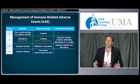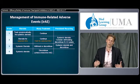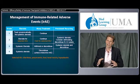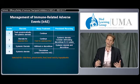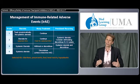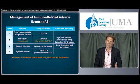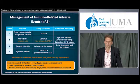For grade 2 events, apart from some selected, we can still continue the treatment, but when it comes to grade 3 or 4 events, usually the treatment should be withheld. There's a few selected adverse events like diarrhea, pneumonitis, liver or renal toxicity, where even at grade 2 events, we would always start with steroids and would also hold the treatment until we know how the toxicity is resolving.